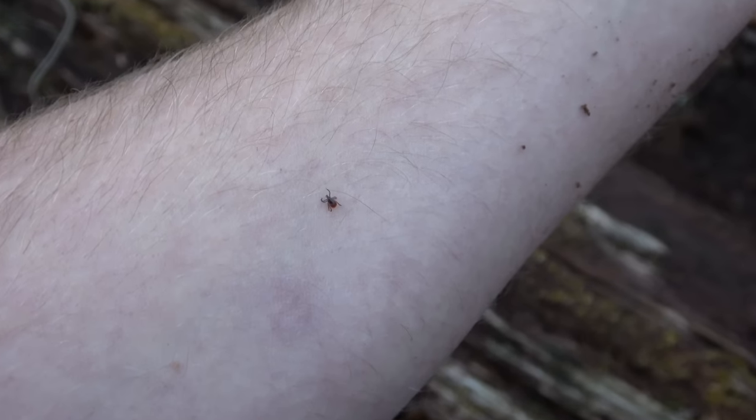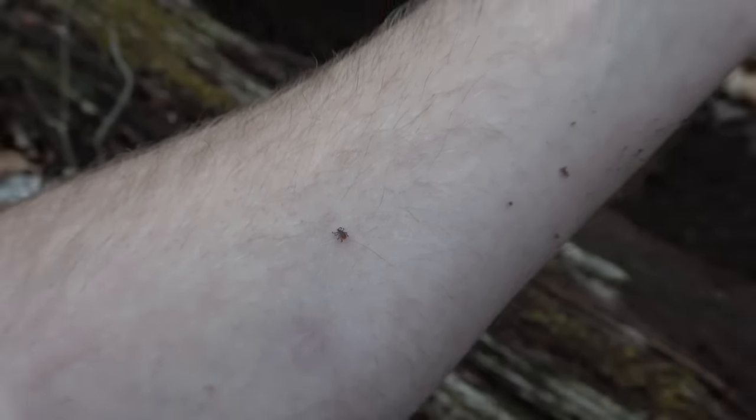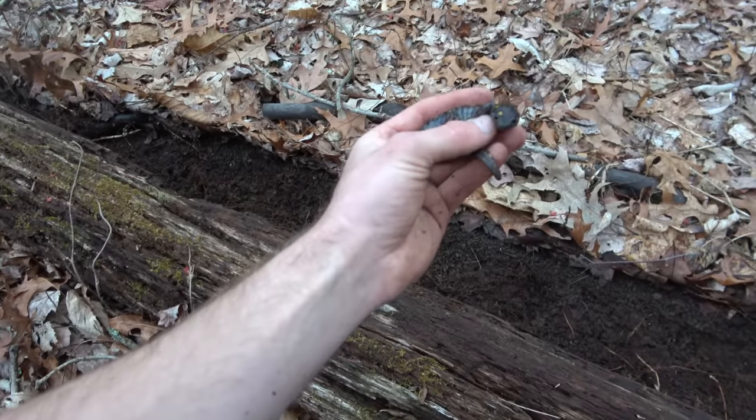Man, and here is another deer tick on me. It feels like every time I kneel down in the vegetation, somehow these guys get on me. So I'm gonna have to deal with that in a second.